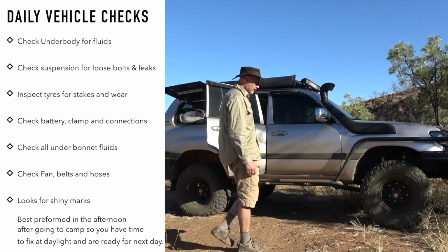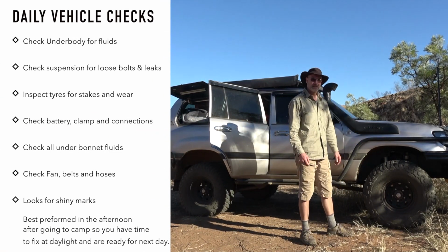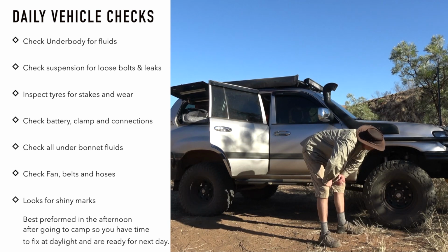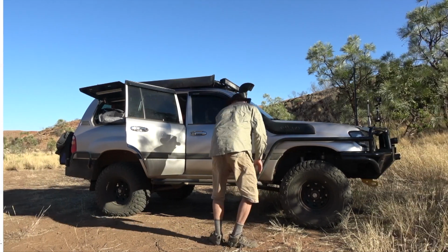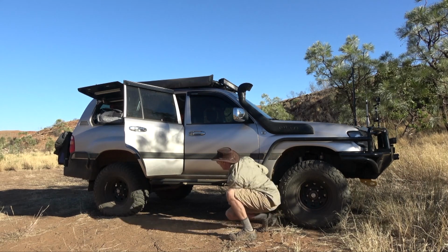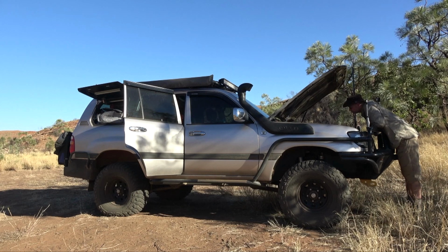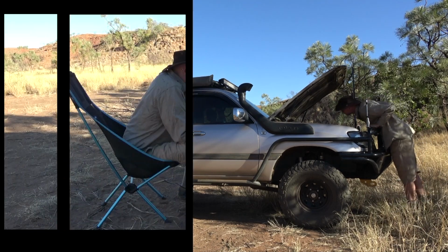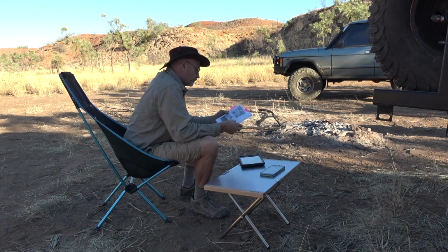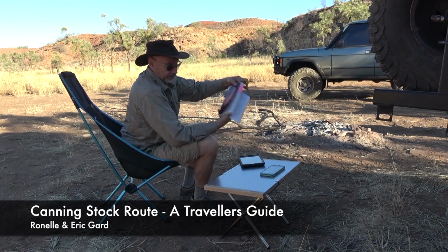Just doing my morning vehicle checks. Best is actually to do it in the afternoon, but we didn't last night. That gives you time to still fix stuff. Tires. No fluids under the car. And we're just sorting out where we're going today. Very good book if you do the Canning, must have.